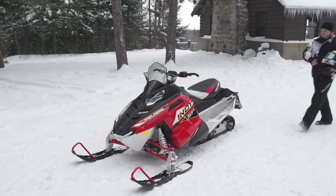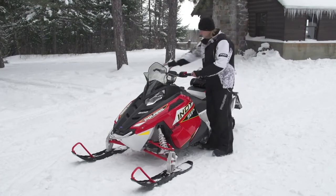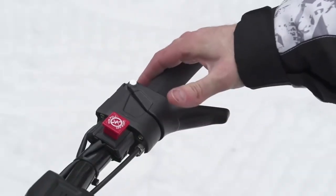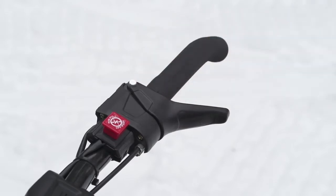Before you operate your snowmobile, perform the pre-ride inspection as described in the owner's manual. First, check the throttle for proper operation. It should immediately return to idle position without binding or hesitation. If it does not, don't start the engine. Have the throttle serviced immediately.